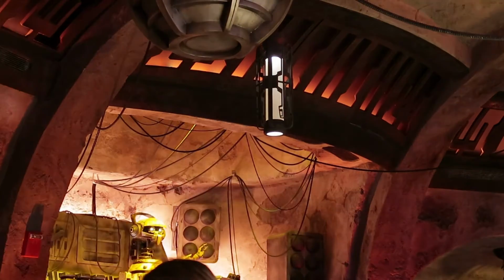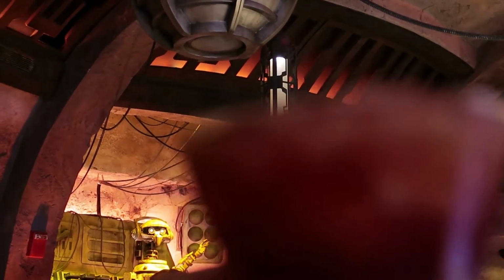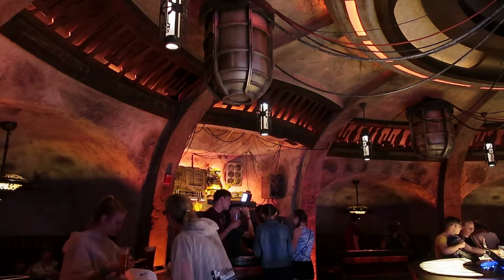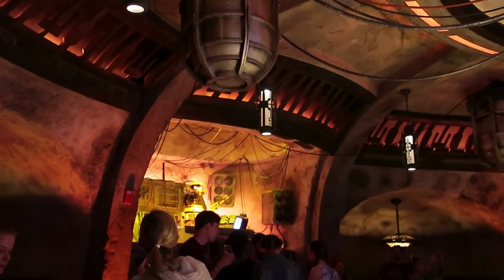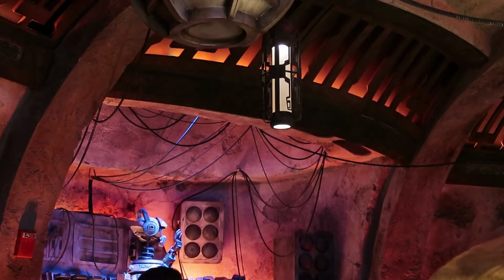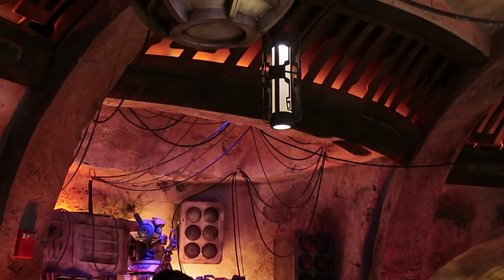It is kind of small, but here. Outer rim. I've never had the jet juice before. It's a lot less sweet than what I've usually had here. I don't hate it, but I don't think I'll order another one today.